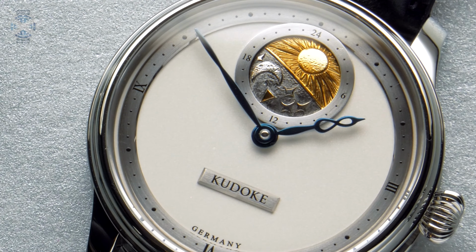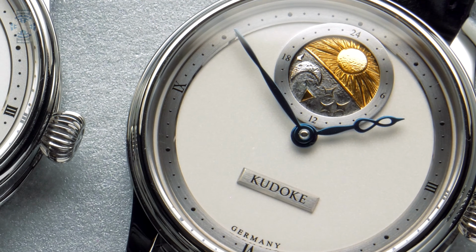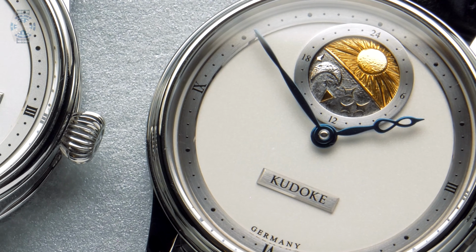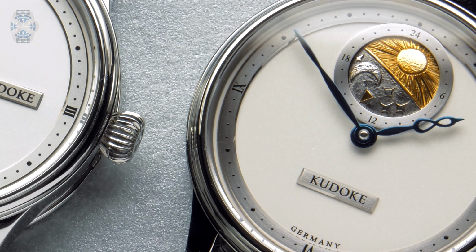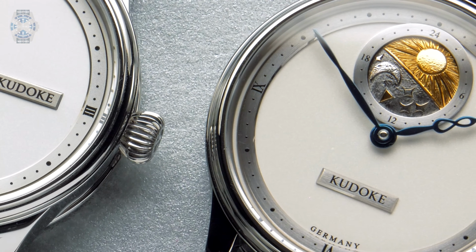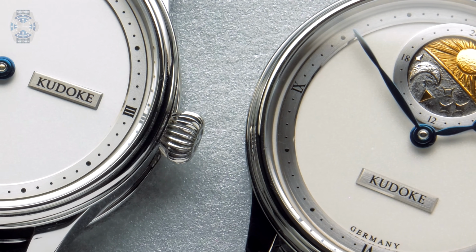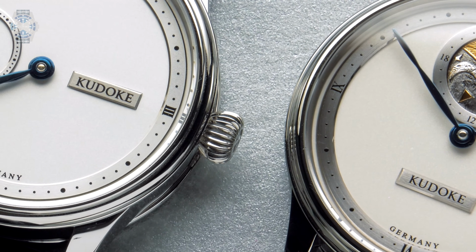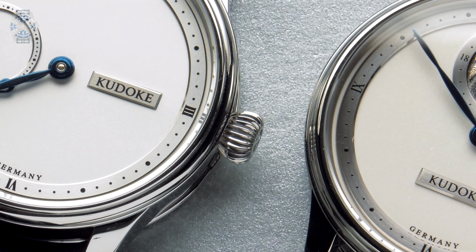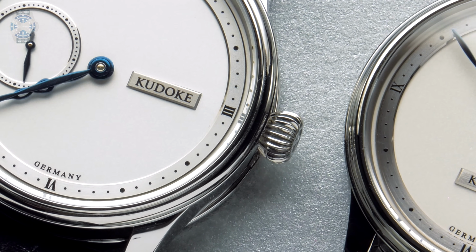Stefan Kudoke, master engraver based in Dresden, has an exciting career in watchmaking now, and started with the right foot, and is really enticing collectors all over the world. He is one of the names I was looking at with a lot of attention, and we're happy at the limited edition to have become official retailers of Stefan Kudoke watches, and you'll find a full range on the limited edition.